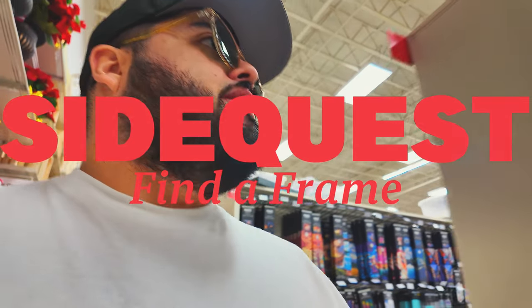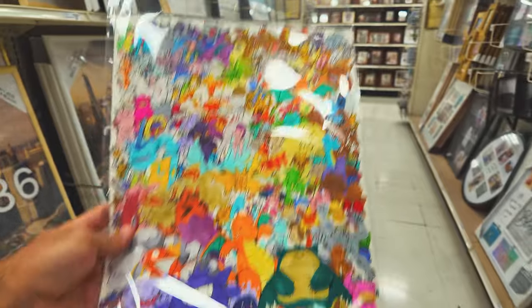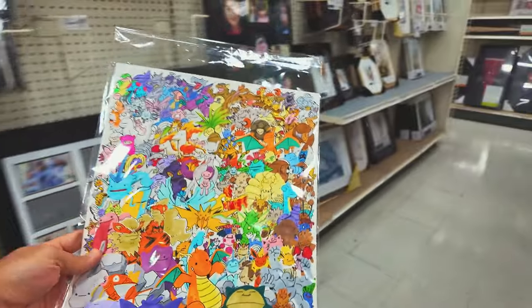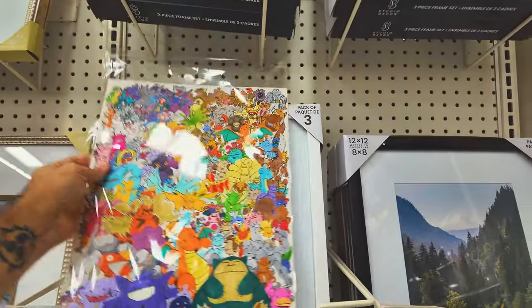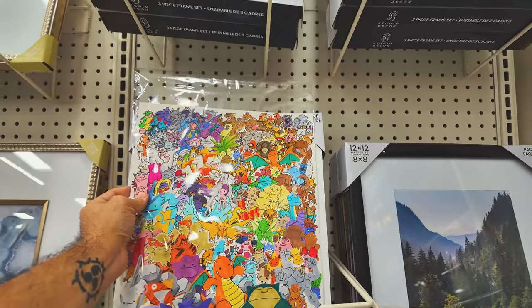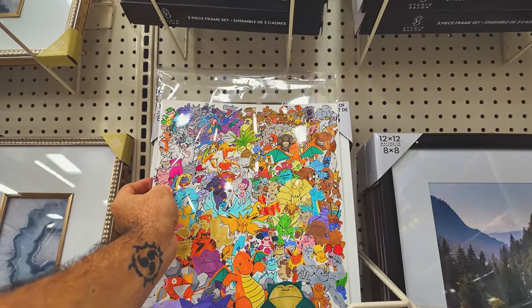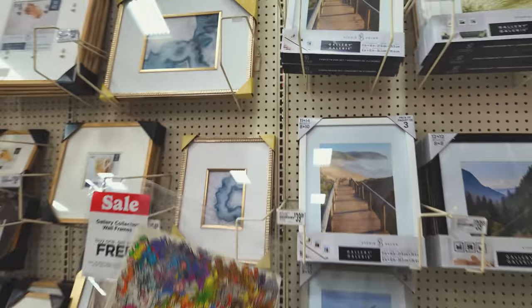So I have to find a frame. I need to find a frame for this Pokemon drawing that I have. What frame should I get? Okay. This is an 11 by 14 frame. Seems to fit, but I think it'll cut off a lot. I think I would do a little bit bigger.